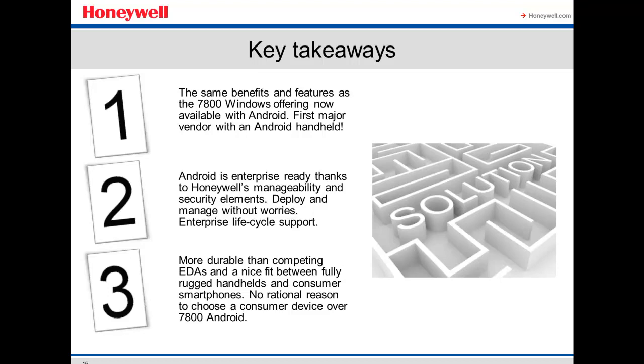With our remote management tool, combined with the fact that we own the Android life cycle, we can guarantee you that Android is ready for enterprise, and even larger companies are deploying Android, and they feel good about our solution. And of course, as a form factor, there are companies who are looking at consumer class devices. Some of them have very quickly moved back to rugged devices. With offerings like the 7800 and some of our new up-and-coming offerings, we feel that we're building a very compelling story around why you should stick with ruggedized devices.